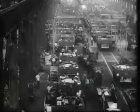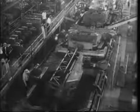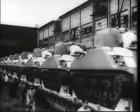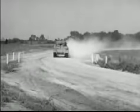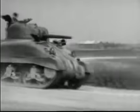In October 1941, this new tank went into production. Officially, it was known as the M4, but it would most often be called the Sherman. In late 1942, the first Shermans went into service to the British Army as well as the American.